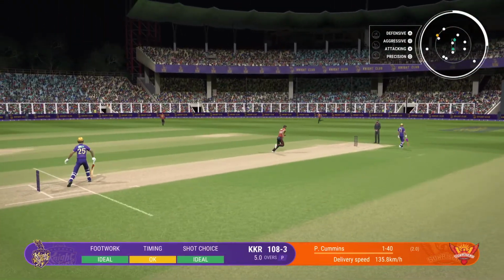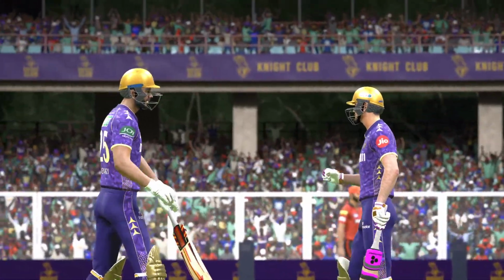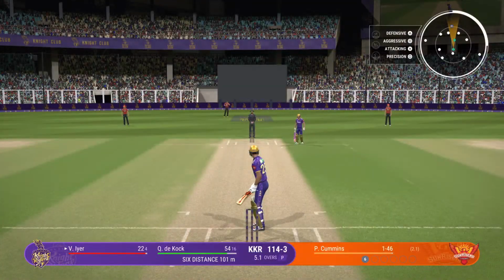Oh, that's been heaved away and punished over the rope. That's a brute of a maximum. The runs are starting to come now. Really good shot for 6. This innings is starting to build.